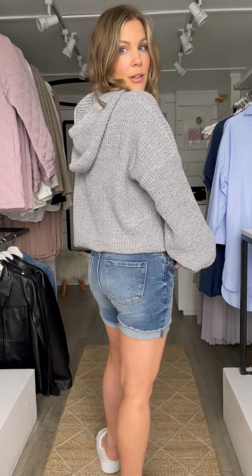Now I have it with the Sophia short. Shorts are cuffed once, and I have the sweater tucked up into my bra for that more cropped look. You can totally wear it fully down as well.